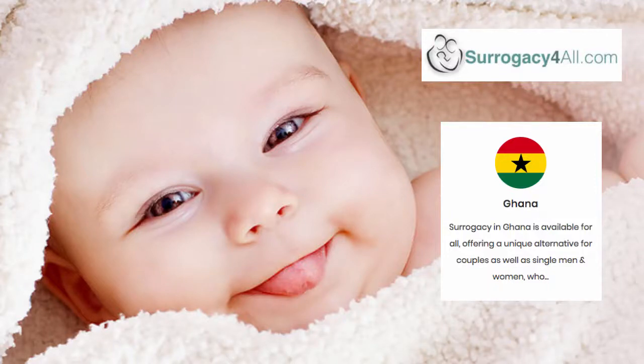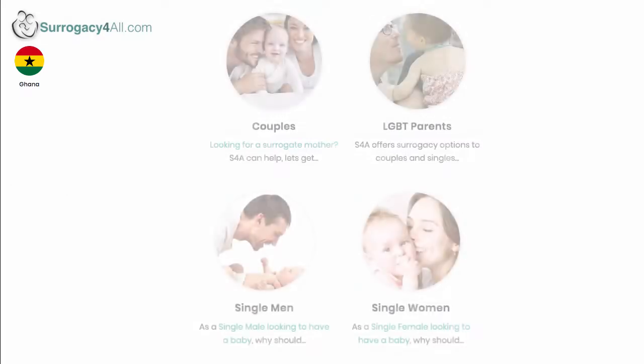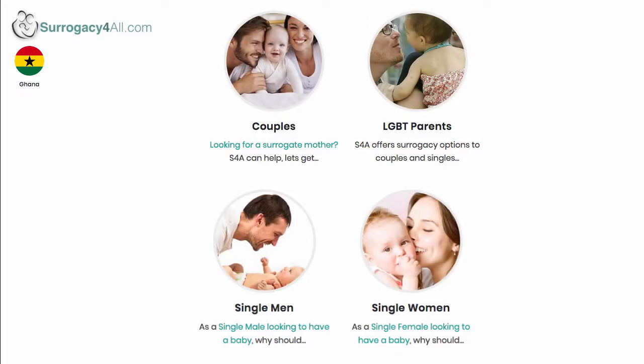Surrogacy for all. Present surrogacy in Ghana. Who should use surrogacy in Ghana? Surrogacy in Ghana is available for all, offering a unique alternative for couples as well as single men and women who are seeking low-cost, accessible surrogacy.